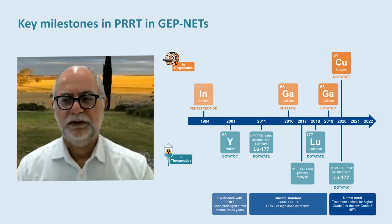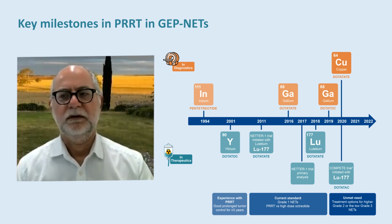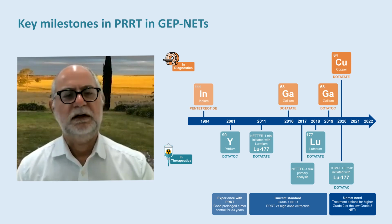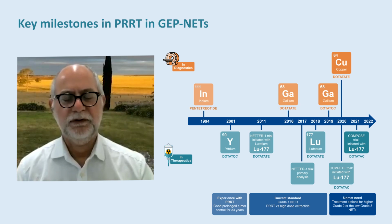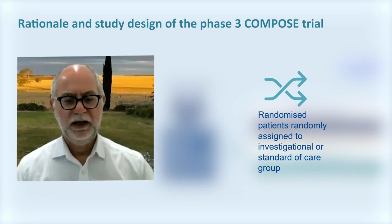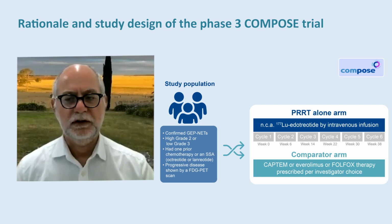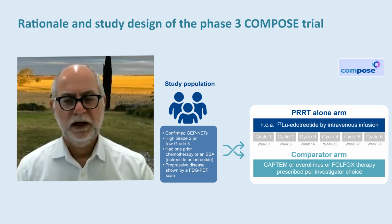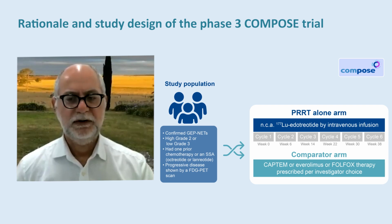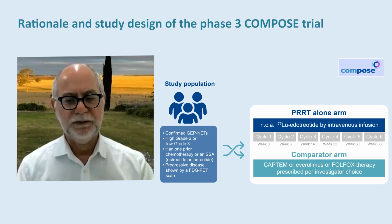So we initially put up a submission to one of the companies that makes PRRT about doing a trial in grade 3 NETs, and they subsequently took on the idea and developed it. So now we have the COMPOSE phase 3 trial. It's a randomized phase 3 trial, where we're randomizing patients to either PRRT or to the best standard care, subject to the doctor's own opinion at the different centres. The standard of care would be either chemotherapy, such as oxaliplatin 5-FU called FOLFOX, or capecitabine temozolomide, or everolimus. And these would represent standard regimens for this type of disease.